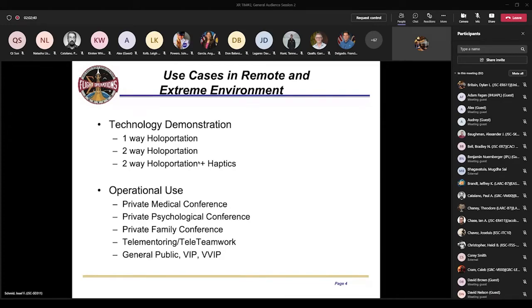So our use case is to use this holoportation software, and holoportation, as you all know, has been around since I think around 2016 or so when Microsoft acquired it. We're going to do baby steps and test the software within the NASA system and on board step by step.